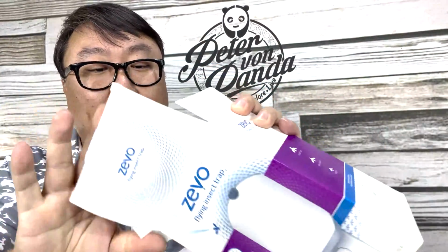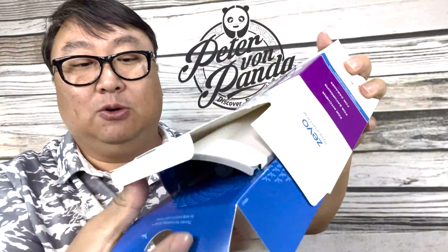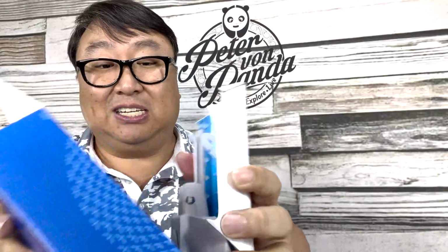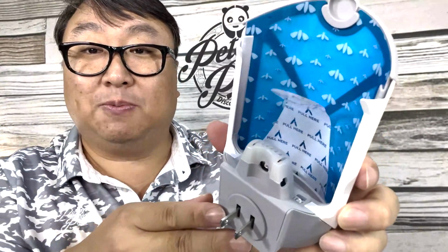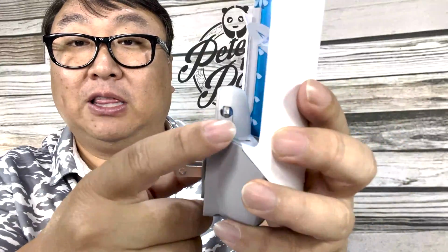So, what do we get here in this Zevo? First of all, we get an instruction booklet right here, and then we get the Zevo itself. Now, this thing is actually a little bit bigger than I was expecting. You can see we have a two-prong plug right there. We have a little LED bulb right there and there and there. I think this thing is going to emit light, but not all bugs are attracted to light.